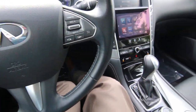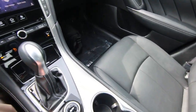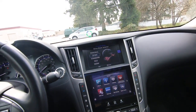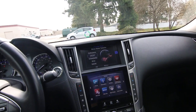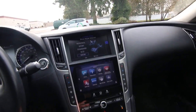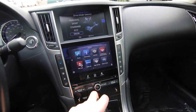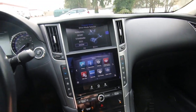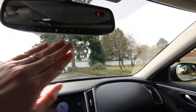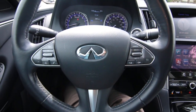This one has a moonroof on it, power front seats, heated front seats, a drive mode selector to tailor the transmission shift points, throttle sensitivity, and traction stability control settings to the type of driving that you're doing. The bottom screen is a tablet-like interface for vehicle settings and apps. Also has a parking camera, automatic dimming mirror with integrated compass and universal garage door opener. The steering wheel tilts and telescopes.